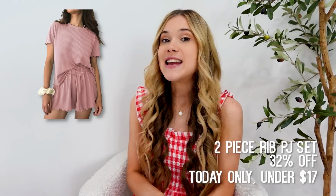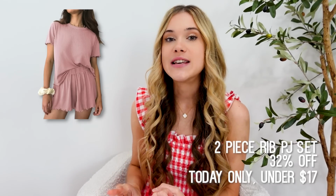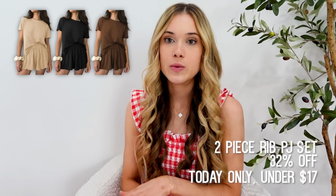One of my favorite pajama sets of all time. You can get this ribbed pajama set today only under $17. Now I've shared this in the pink as well as the black option, which I wear on repeat. They wash well over time.